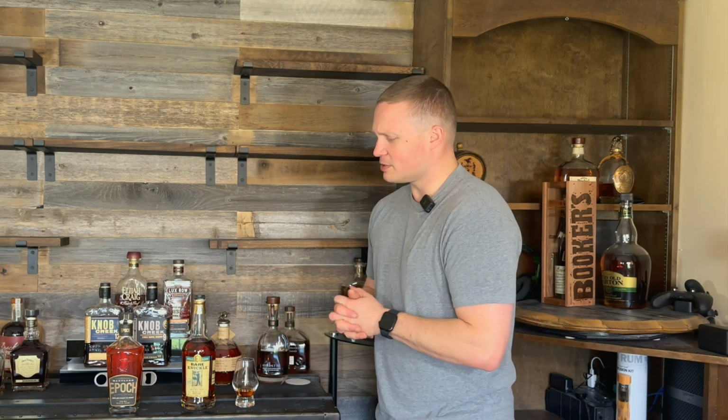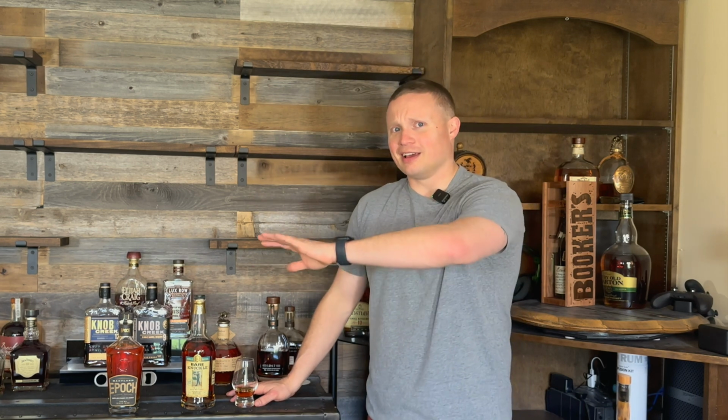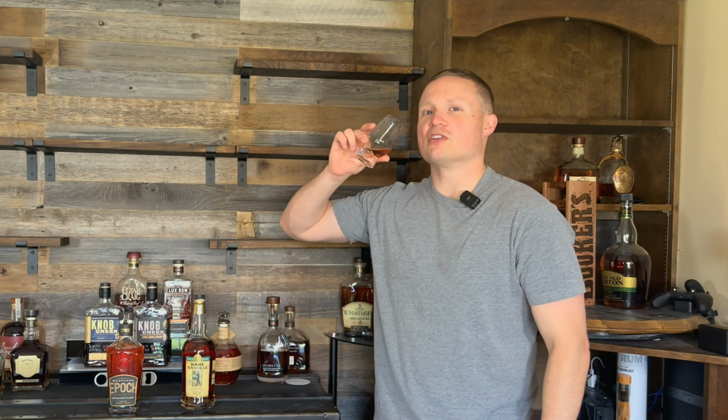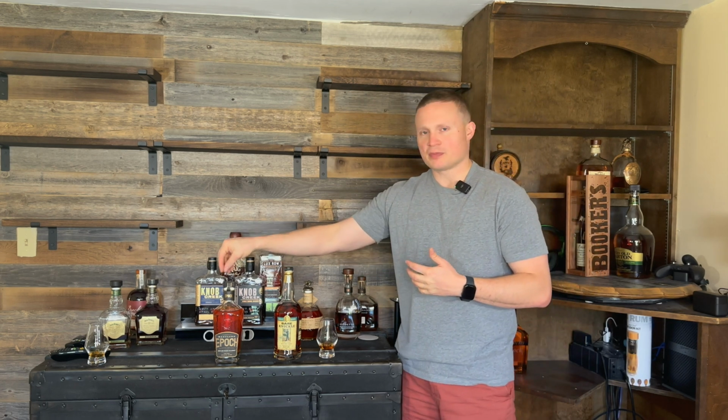Not overly viscous, but it does linger in your mouth for a while with that rye spice. Has that nice charred marshmallow vanilla quality to it, and maybe just a hint or two of something else underneath that I've been struggling to pick up on, so I'm not going to claim it to be something at this point. So let's give this thing another sip and put it on the tier system. Okay, so overall, I think I like this one more than this one.